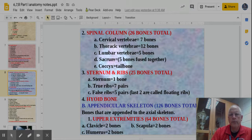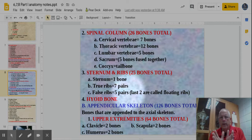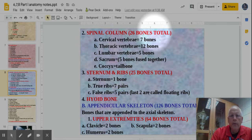The sternum and ribs. The sternum is your chest. There's a bone right here we push on for CPR. There's one of those. The first 7 ribs are called the true ribs. The last 5 are called the false ribs. And then there are 2 that come partially around. They don't connect in the front. Those are called floating. Now, this is confusing. They're also false ribs. We'll go over that more later. And then you have this bone that comes around the front, called the hyoid. So if you add up all these bones, 28, 26, 25, and 1, that's how we get 80 bones in the axial skeleton.